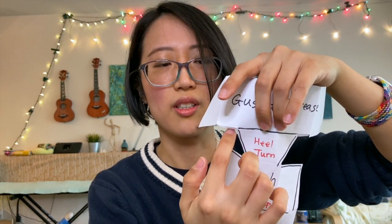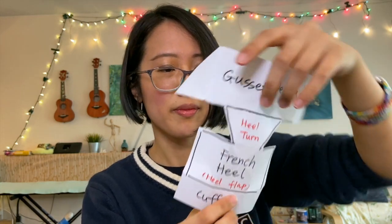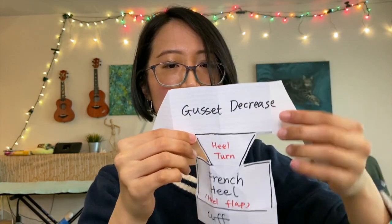So it will fit the curve of your heel better, but you will need a little bit more complicated technique to do it. But it's not too much complicated. It's only a little bit more complicated so that you can form this shape here. And the gusset decrease part is exactly the same by doing some decreasing stitches and knitting in the round.